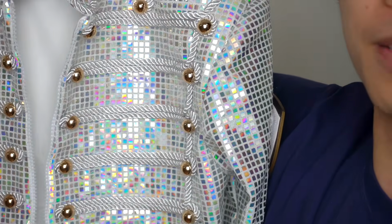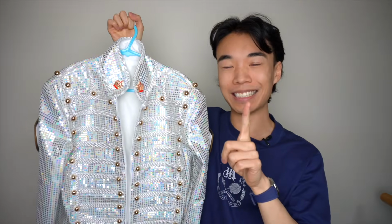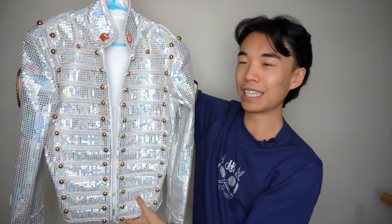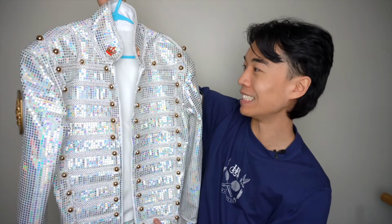But I'm just going to zoom out. It's a really, really cool material, where the only downside is that some of these squares actually come off. So I've got these random squares lying around the house, and I'm trying to figure out whereabouts the hole is on this jacket. From afar, it's all sparkly. But from close up, I can't really tell.